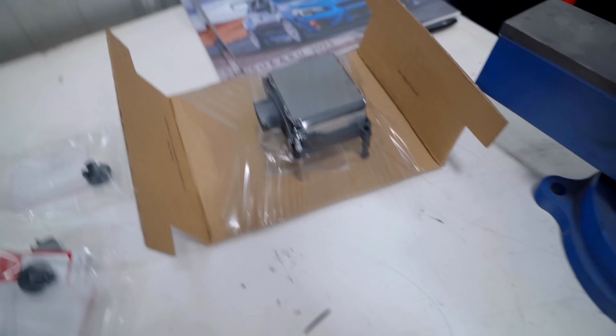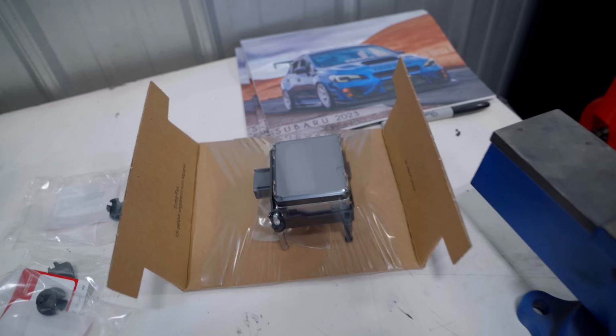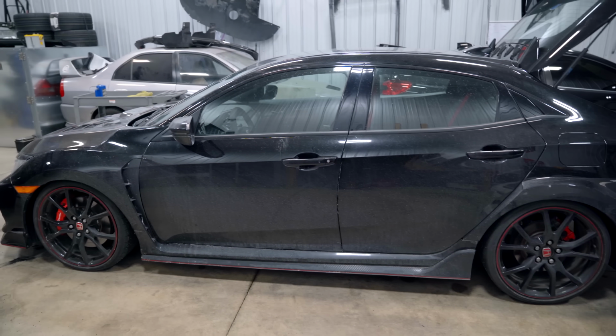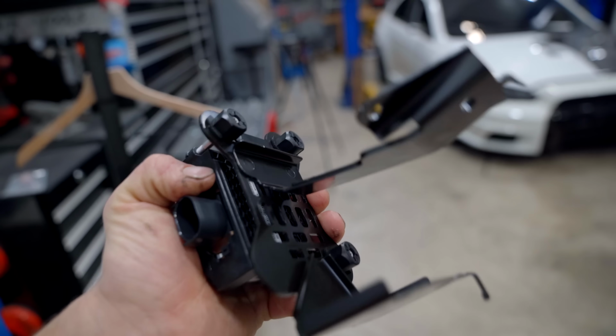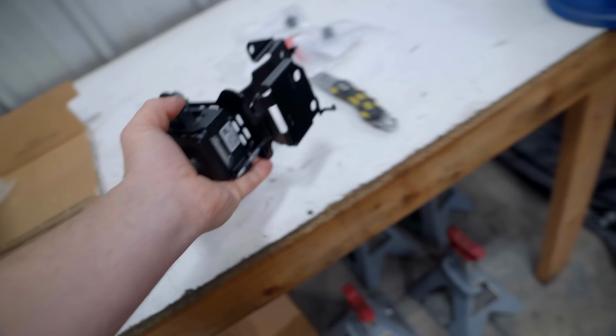So this is, like I said, probably the very last part we need for the black Type R. This is a radar. This controls the lane assist, lane departure, the eyesight, the adaptive cruise control. All right, we got the radar with the little clips and the bracket all mounted up. I'm acting like this is the coolest thing in the world, probably because it's so dang expensive.